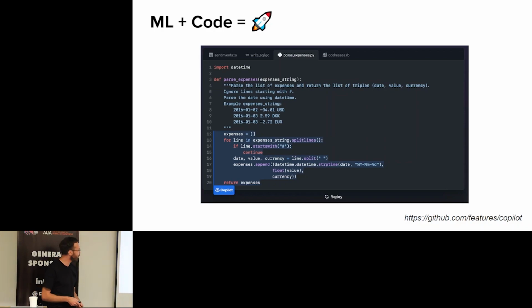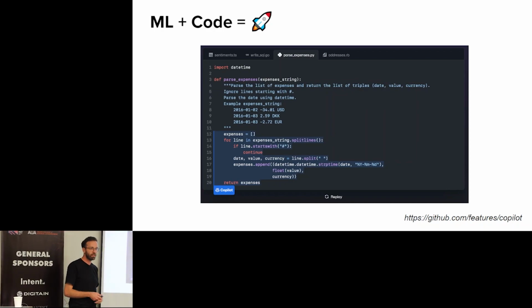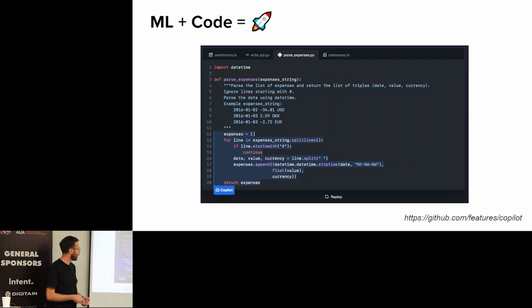So about a year ago, OpenAI released a model they called Codex. And around that model, they released a service that's called Copilot. What Copilot can do is you write a function, maybe you write some signature of what that function should do, and Copilot completes it for you. In many cases, it can complete the whole function. Sometimes it just writes a single line or a larger block. Depends a little bit on your query.